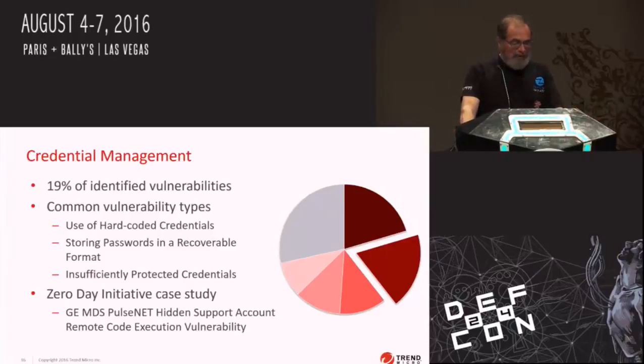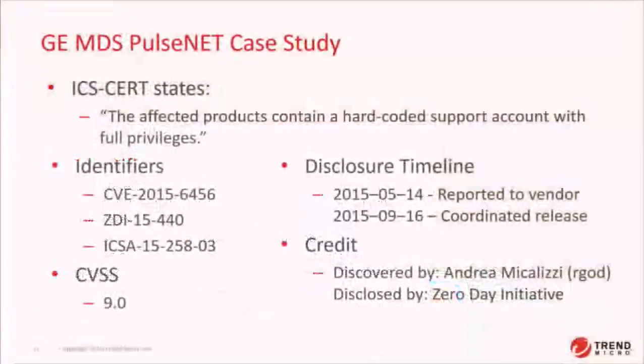So the one we're going to look at is GE MDS PulseNet, and it's got a hidden support account, and this is really fun. This is used to monitor devices in industrial communication networks, and it's deployed in energy, water, and wastewater sectors, and it's used worldwide. This is CVE 2015-6456.